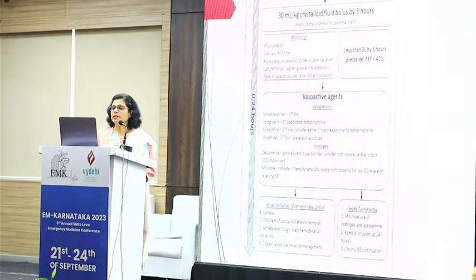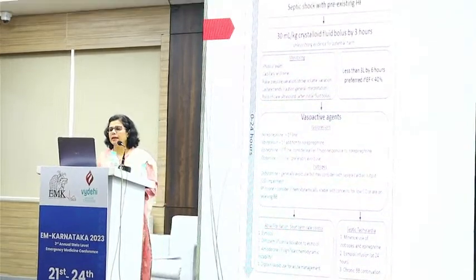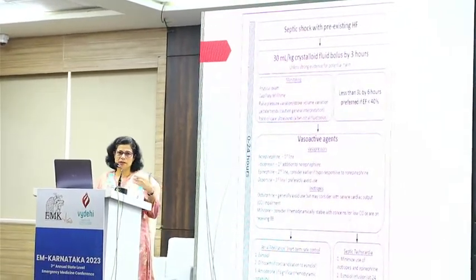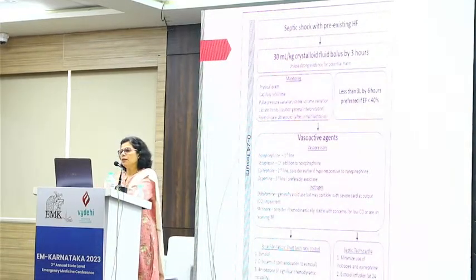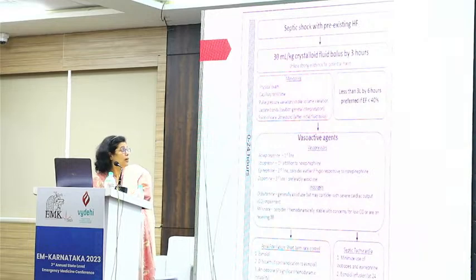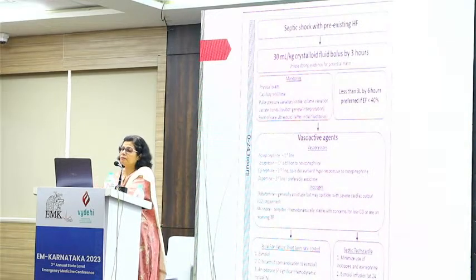Okay, so these are the recent guidelines for septic shock with pre-existing heart failure. It's been published, and I'll share the publication. So it says 30 ml per kg crystalloid fluid bolus by 3 hours, unless there is strong evidence for potential harm. And you're able to see it properly on the screen.